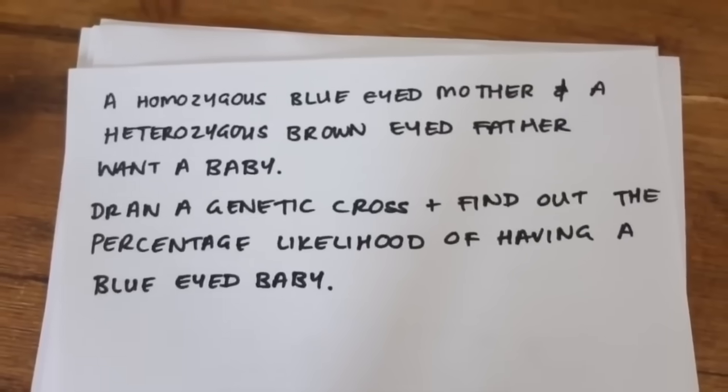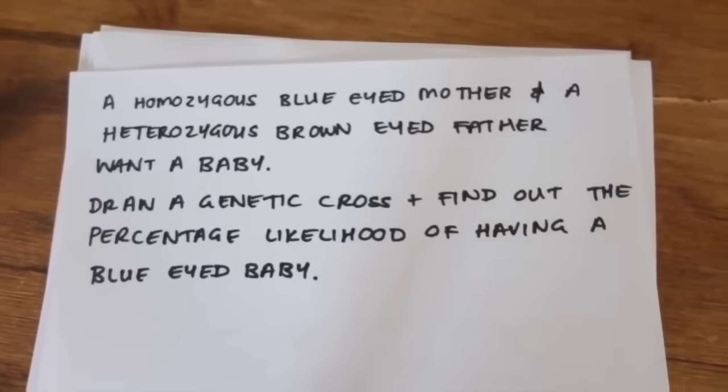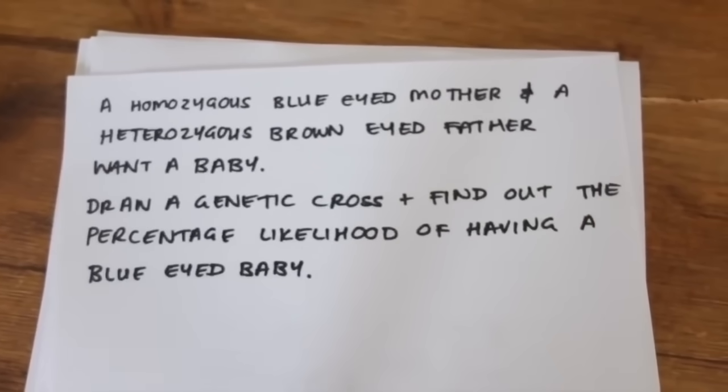Now, where does the big B and the little b come from? We just use letters to assign alleles, basically, so we know what we're talking about. So if you're talking about an allele, you're going to give a little letter. Now, you can pick whichever letters you want, but people tend to pick letters where there's a real difference between the capitalisation and the small lettering, like B. But now we're going to have a look at actually drawing Punnett squares. A homozygous blue-eyed mother and a heterozygous brown-eyed father want a baby. Draw a genetic cross and find out the percentage likelihood of having a blue-eyed baby.